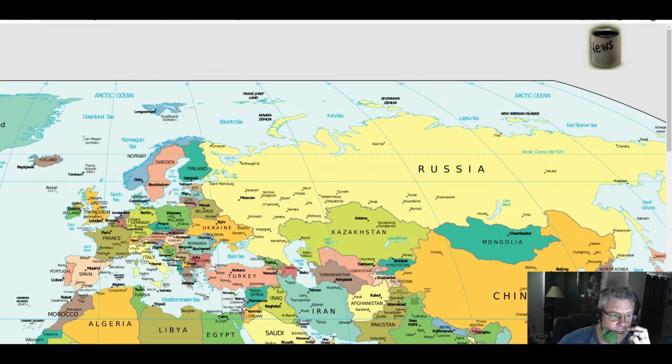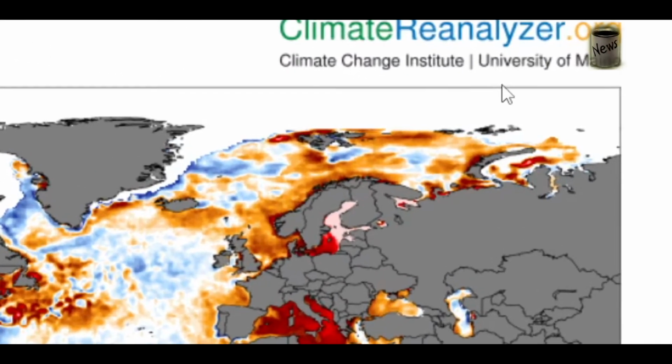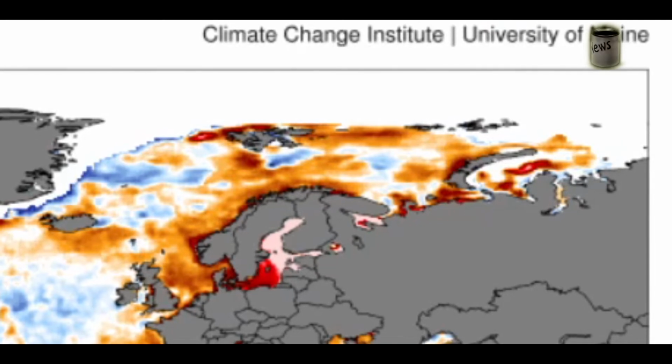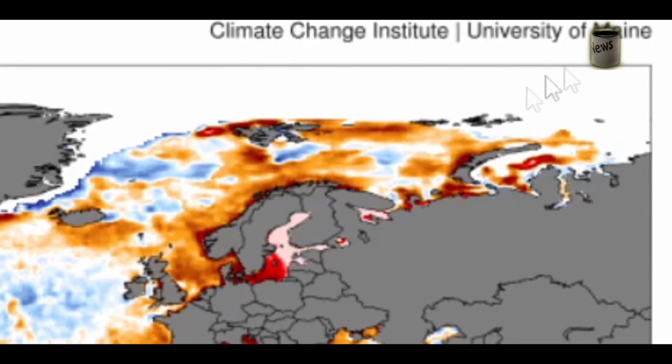Svalbard's all the way over here above Norway, Sweden, Finland. So these islands here tell you that you're bordering the Kara Sea. It's the body between the Barents Sea and the Kara Sea. And the Kara Sea is the one that's getting anomalously warm sea surface temperatures. This is all the way over here to the right. There's a little thing you can typically click that will move the map over so it's easier to see, up here in the far right-hand corner.